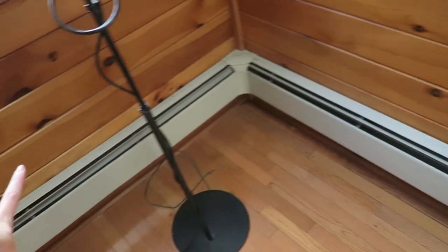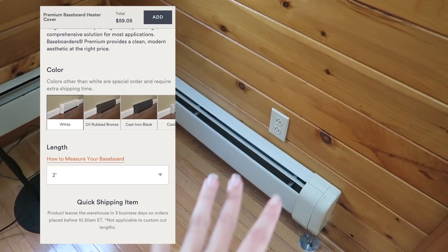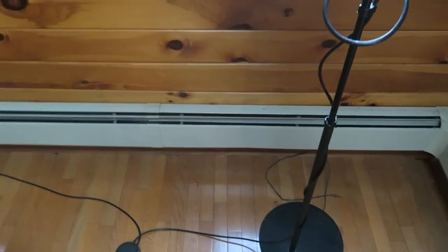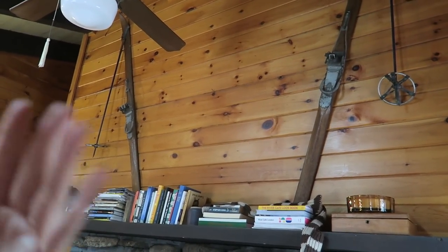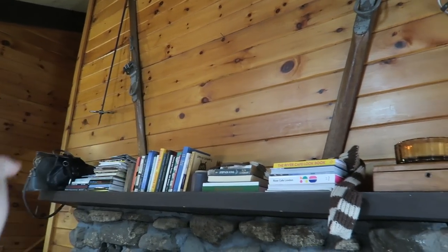This week I want to measure these because we're going to be swapping out the covers for all of our baseboard heaters. I think we're gonna swap them to something black and a bit more modern. I feel like white might be a little too stark in the space, and I think that'll make a big difference. The sellers left these skis and we haven't taken them off yet. I'm not hating them right now as much as I used to though. It's kind of interesting. We ran out of space on our bookshelf, so I've added some books up here.